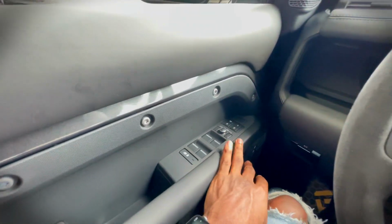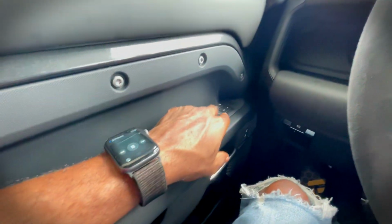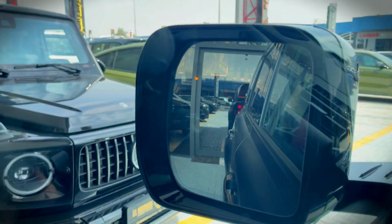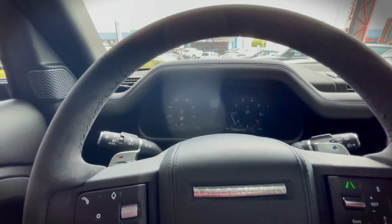For such a rugged car, I love the new technology that has been embedded into it. Your window control, your mirror sensors. Let me go close to it. You see the yellow lights there, your mirror sensors on it. And on both windows, you have the options. I love this car.